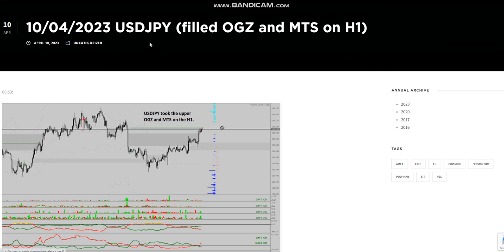Okay, so dollar yen on the 10th of April, I wrote filled the order gap zone and medium term stop on the 1 hour chart. So when I made the screenshot in the early morning at 6:53, it just took the upper MTS. When you look at the analysis from the previous week, we predicted the down move, we predicted the pullback. So it did the pullback, it took the upper target nicely. So here we didn't have any trade.